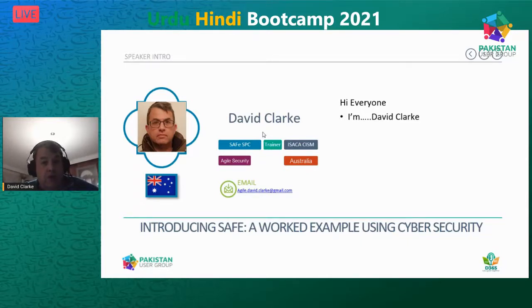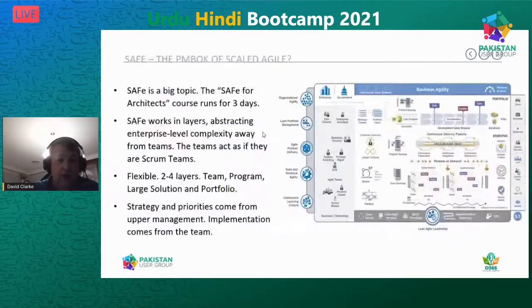In security, I've got a wide range of certifications, including a CompTIA Security Plus and an ISACA Certified Information Security Manager, or CISM. So with that as background, I'll get started. So talking about SAFe, the Scaled Agile Framework. It is sometimes considered to be the PMBOK of Scaled Agile.